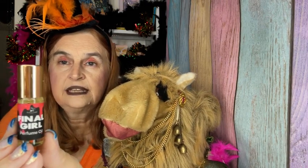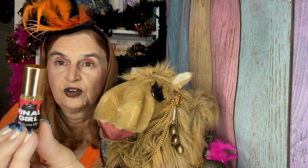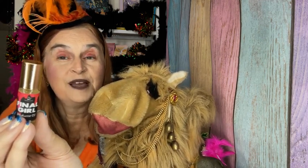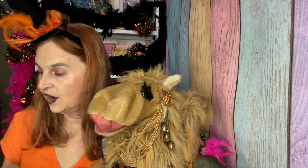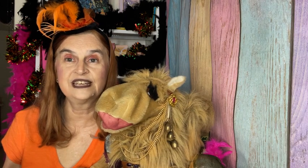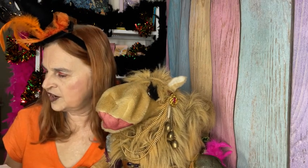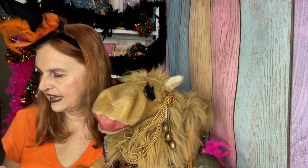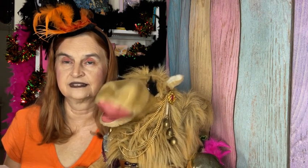And last but not least, we have a perfume oil. Final Girl. Well, that kind of makes it final. I guess that's how it goes sometimes in a scary movie. And the scent notes on that, oh my, I think I'm gonna like that one. Boy, the first scent is watermelon. And we know I do love me some good watermelon. Watermelon, kumquat, banana, pineapple, and coconut. Actually, black coconut. I did not realize there was such a thing as black coconut.